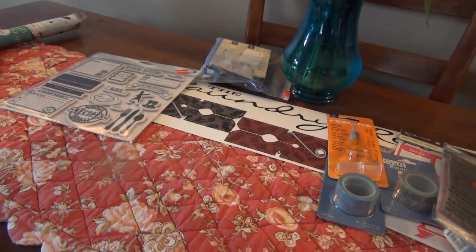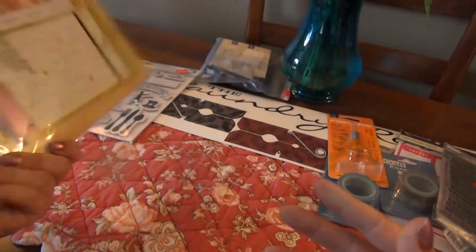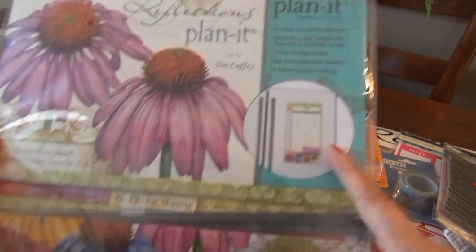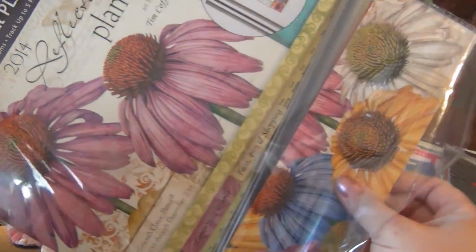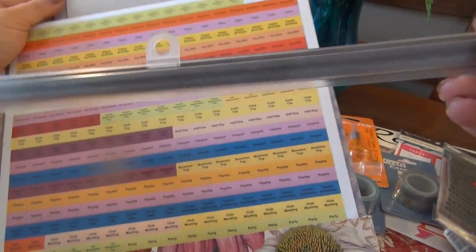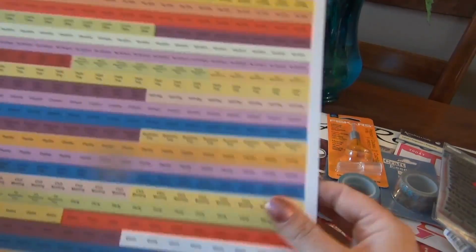And I got this from Joanne's. This is one of those planner calendars. Is this the dry erase? I'm not even sure. Let me see. I'm not sure if it's dry erase or not. Well, it was marked down to $4.97. And I like this because I'll show you what. I wasn't too fond of the decoration. I mean, I like flowers, but I don't know. I just wasn't too fond of that. So, all right. We got this thing. I don't know. Oh, magnetic hanger. Okay, that's what that is. It comes with all these stickers, which I have some of these stickers, actually, in my planner.